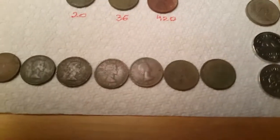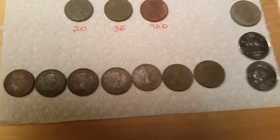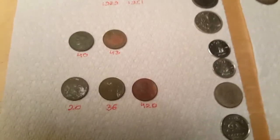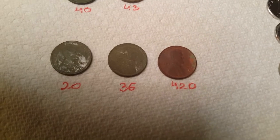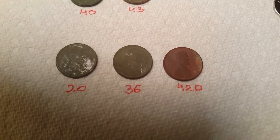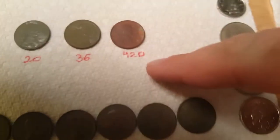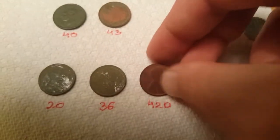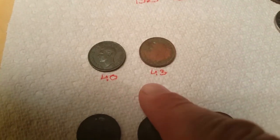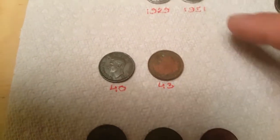Let's start with pennies. 7 50s, 60s Young Elizabeth pennies, I think mostly 60s there. I got 3 Wheaties: 1920, 1936 on that hill in the park I mentioned, and 1942D. This one's kind of orangey. Only 2 George pennies, 1943.